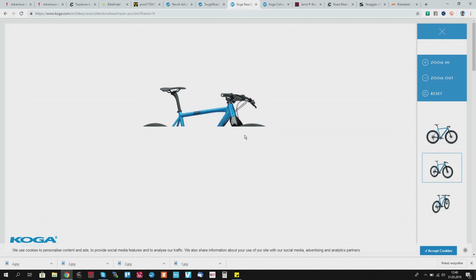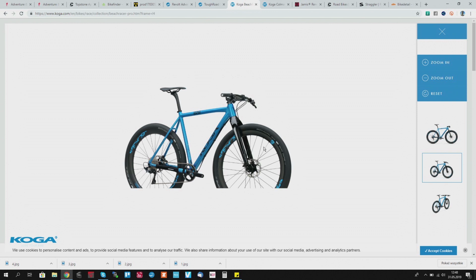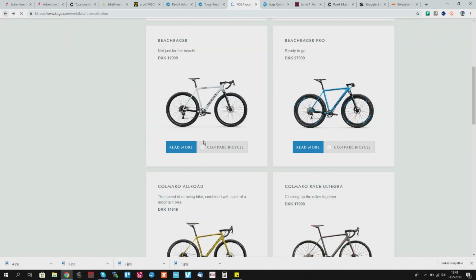It is so clean looking and aggressive, and also those rims. This is a killer bike. This is cool. This is pure fun. Just check out Koga if you want to have something original, great looking. This is cool stuff. And believe me, on these G1 tires, this is a big one, you can really go low in the corners, almost to your knee, like on motorcycles. Great stuff. So this is the Beach Racer.